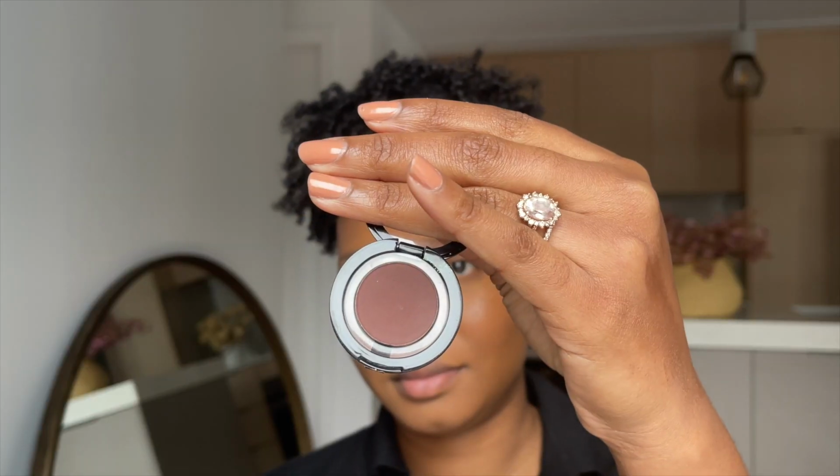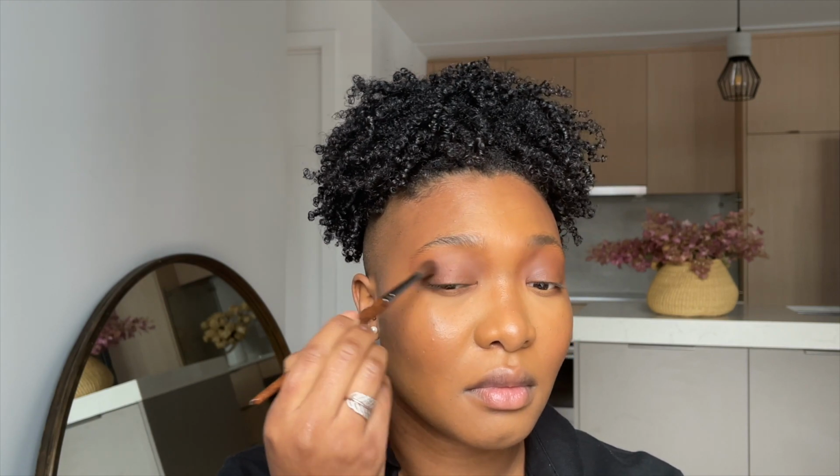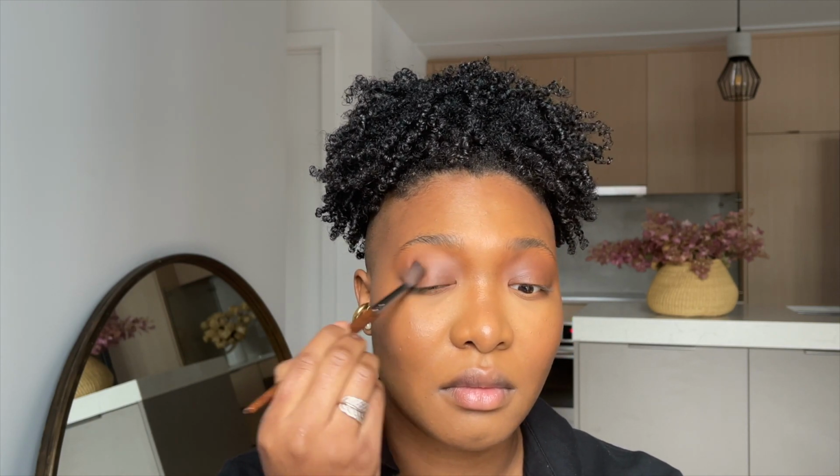I want it to be a little bit darker on the outer part of my lid, so I'm going to use this Idol from Pat McGrath. This one is in the shade Deep Velvet. Bringing it into my crease, halfway through my lid, and then focusing that on the outer part.